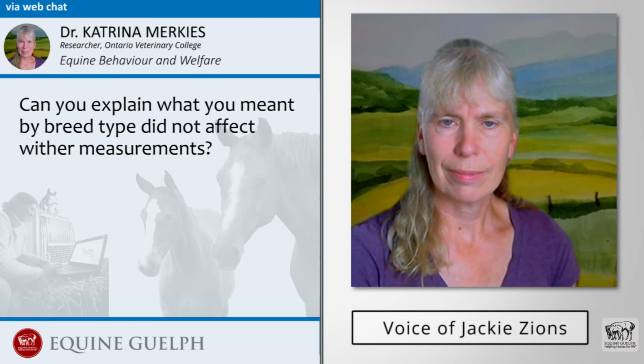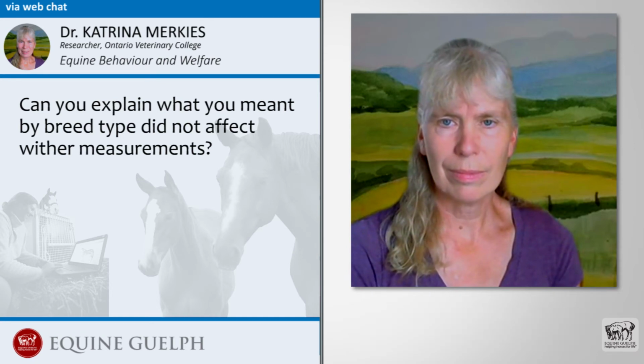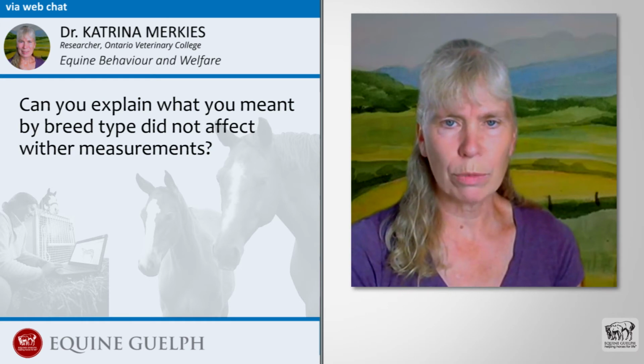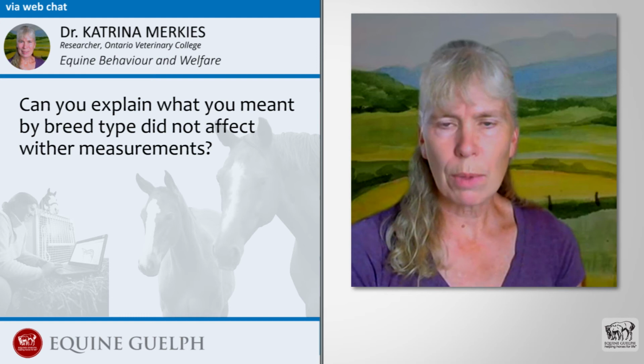Reading through the study abstract, I noticed it said breed did not affect wither measurements. Now, one has to imagine that there are significant differences between, say, the withers of a thoroughbred versus a draft. Can you explain what is meant here? So this was a bit surprising to find that breed did not affect the wither measurements, but it's perhaps due to our specific data set. Of the 490 horses, almost 43% of those horses were warmbloods, and only a very small number were other breed types like drafts.